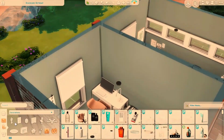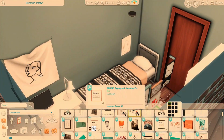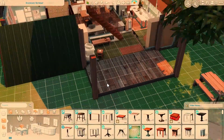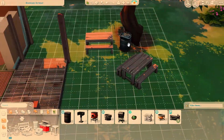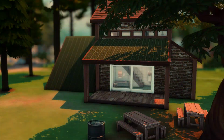Yeah, I figured that these would be more like personal use computers because the computers downstairs would be more for work. So these ones would just be, in their free time, they can FaceTime their family or something like that. And then out here, I thought about putting in a grill. So I put one over there, putting in some dirt, and yeah, that is the full build.